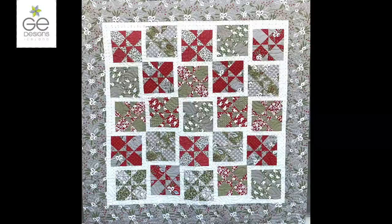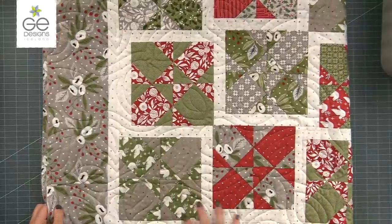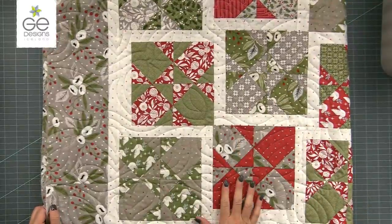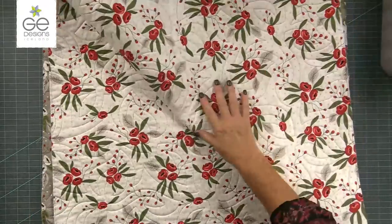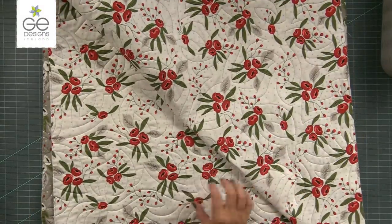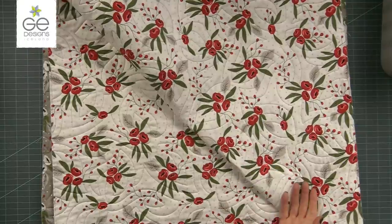And so I wanted to show you up close the quilting on it. I chose a quilting pattern kind of because there's a lot of leaves in here, so it's called ground cover. Just a nice texture. And I love this backing. I use this for the backing. We still have some of, even though we're out of the bundle, we still have some of the Christmas Morning fabrics, both in 3 yards and 1 yard.